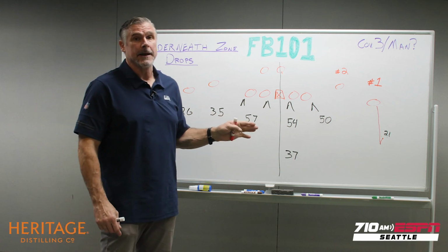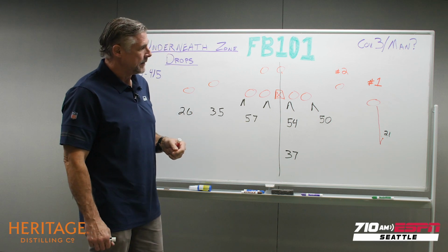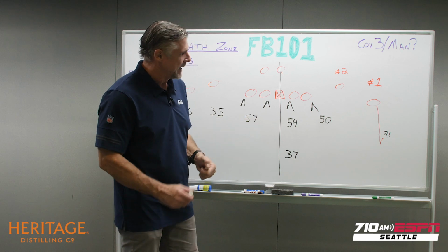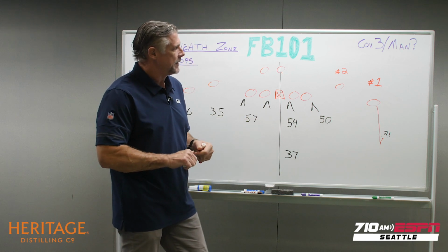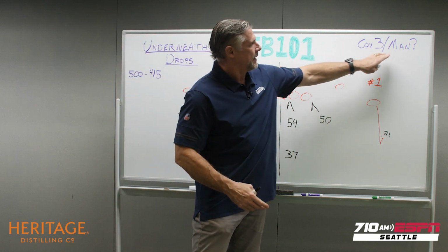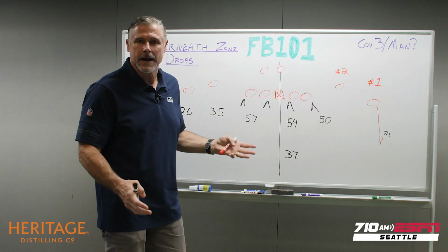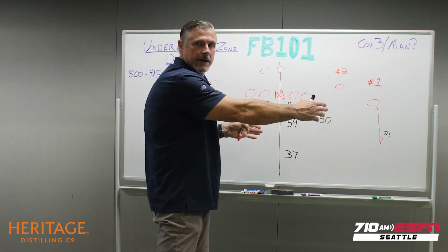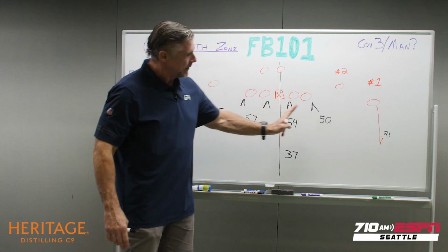This is the very first play of the game, and they complete a 9-yard stop route to Devontae Parker, Ryan Fitzpatrick, the quarterback. And just want to take a look at what I wrote here: cover 3 and man with a question mark, because I'm not entirely sure. But a lot of times they'll play man on one side and zone on the other. And on this side, they're playing zone, definitely.